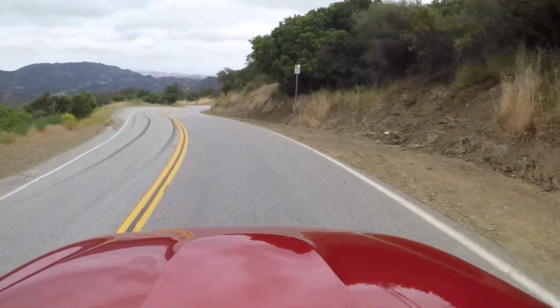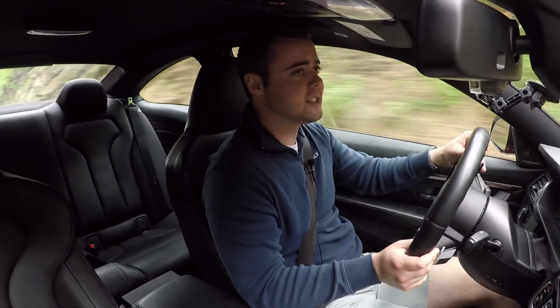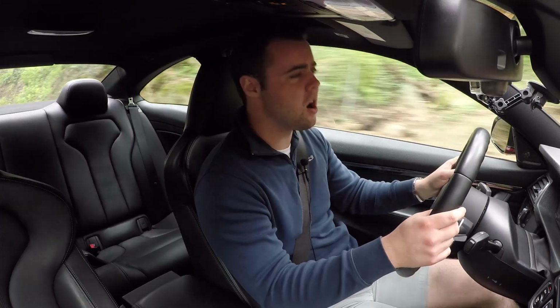And for being rear-wheel drive, especially with those Corsa tires, this thing hooks. I'm on the Snake right now, Mulholland Highway. It is so tight. The twisty turns are absolutely ridiculous, but there's not too many more cars that would feel more at home than an M4 in this spec. But honestly, the M4 is the perfect car for this road.